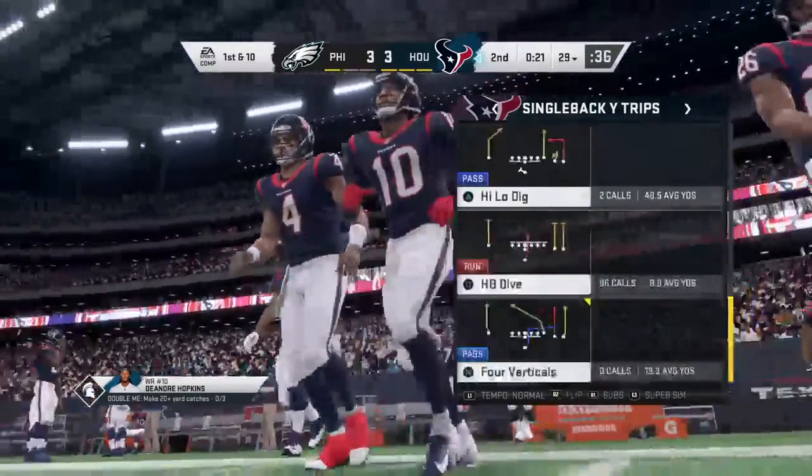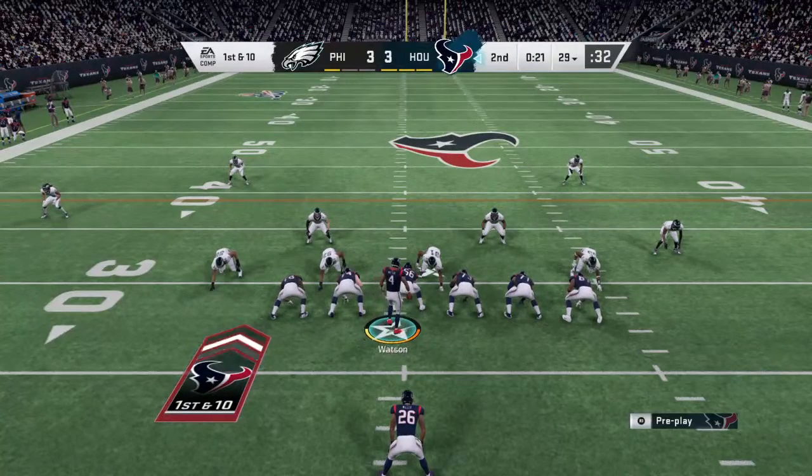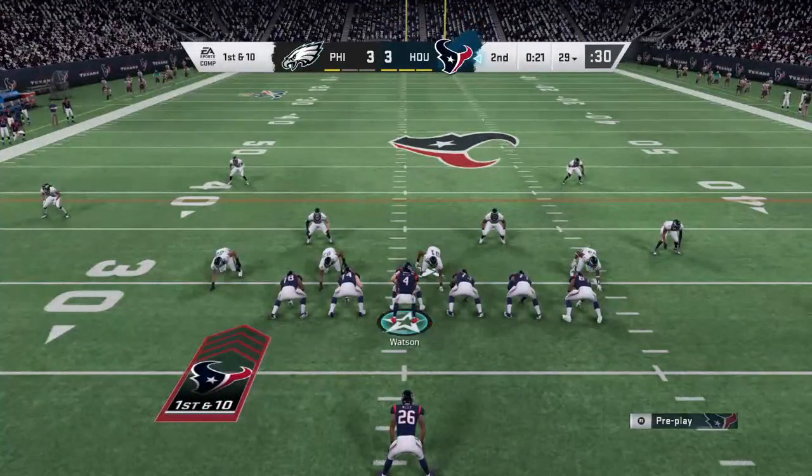Out comes the Houston offense as they get set to take over here. You've got less than 30 seconds left here in the half. You're well on your own side of the field. What are we doing here, Coach Davis?